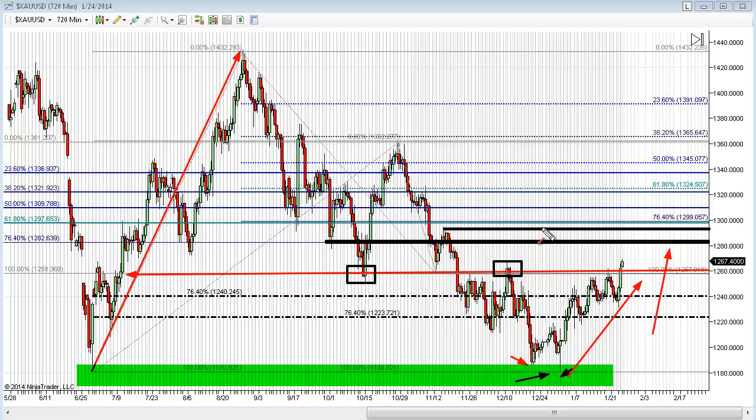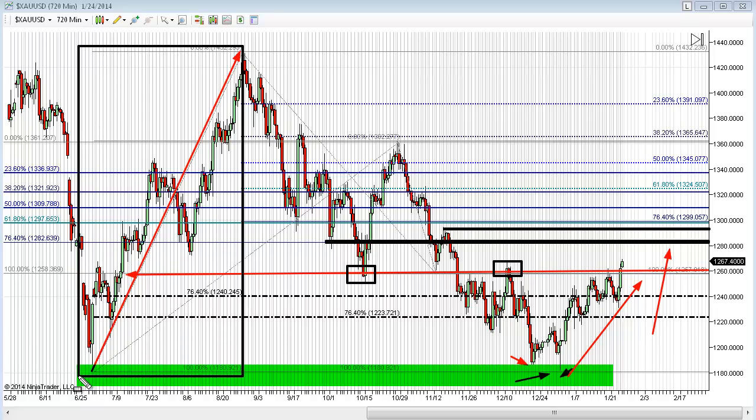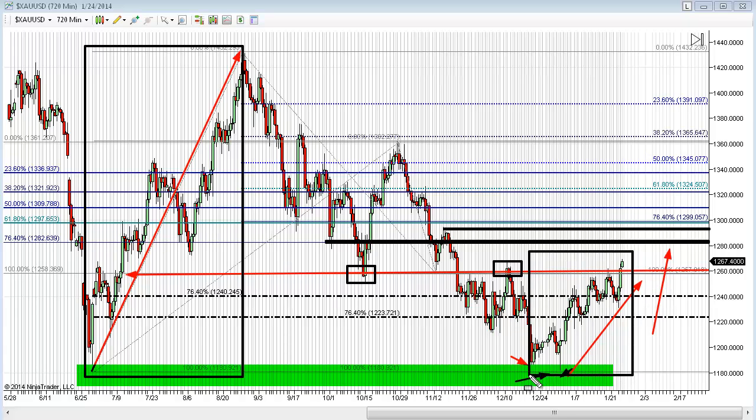Now, where could this market actually take us to? As I said, in terms of historical reference, we only have one piece of evidence to look at, and that's the last time the market rallied from 1186. It moved considerably when you consider really a $250 move. When we take a look at this move so far, we are now close to about a $70, $80 move. So I think we have considerable upside potential on this particular run.